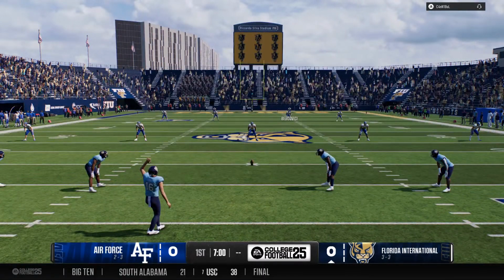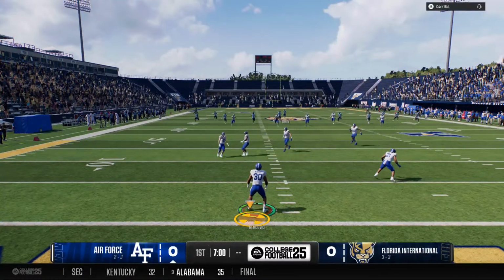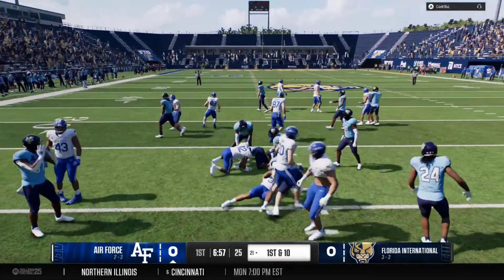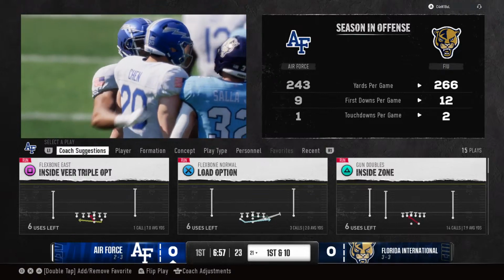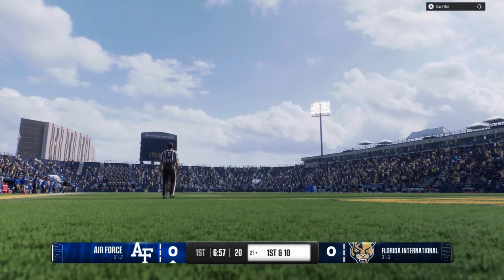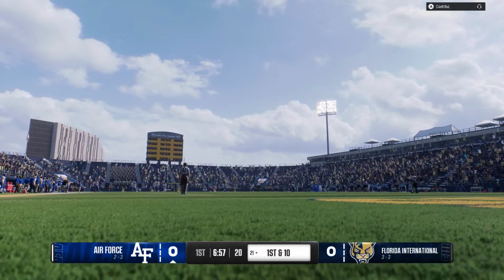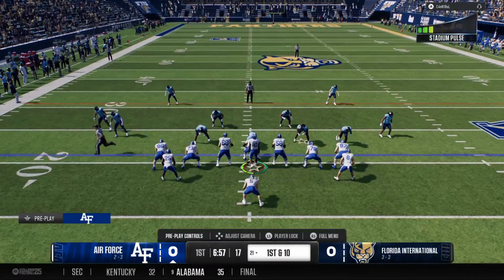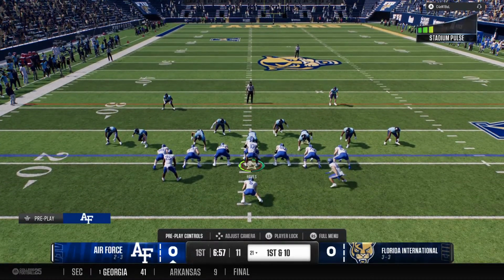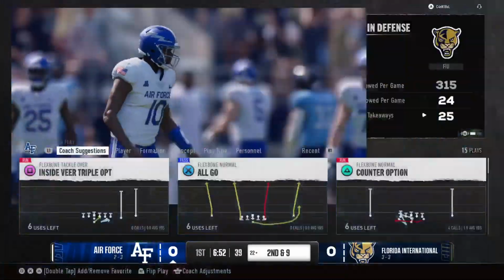FIU will kick it off to get things underway. He'll start the return inside his 5. Not a lot of space to be found. Good hustle by the coverage team, and they stop him at the 21. First down for this offense. Defense there to stop him after a gain of 1 to the 22.